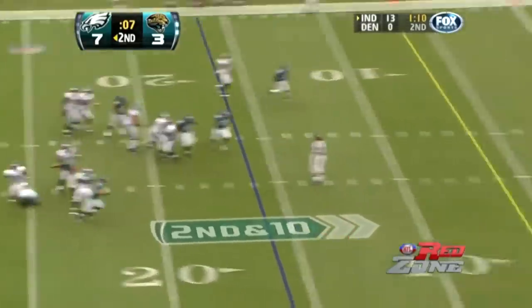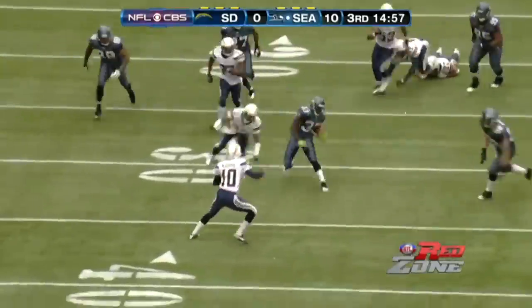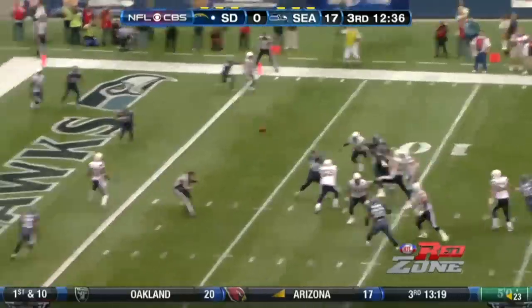Corner route wasn't there. Back door. Touchdown. Going for the long ball. Looking for Lloyd. He has it. Washington's got a lane. Leon Washington turning on the speed. He's gone. Plenty of time and a touchdown.